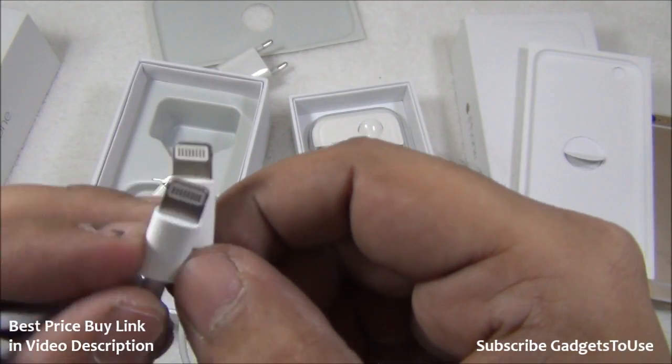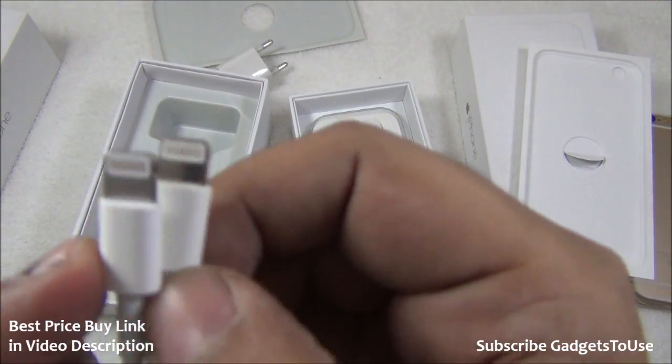So this is how the cable will actually look. The original one is like this.